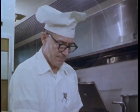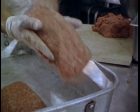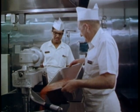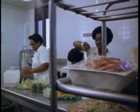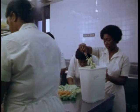And the patients are all depending on you to make their food good and cook it right and serve it right. There are a lot of good cooks in Army hospitals, and many of them started out in low-level jobs and moved up to better pay and more responsibility. It takes a lot of teamwork to get all those meals out 3 times a day. Teamwork.